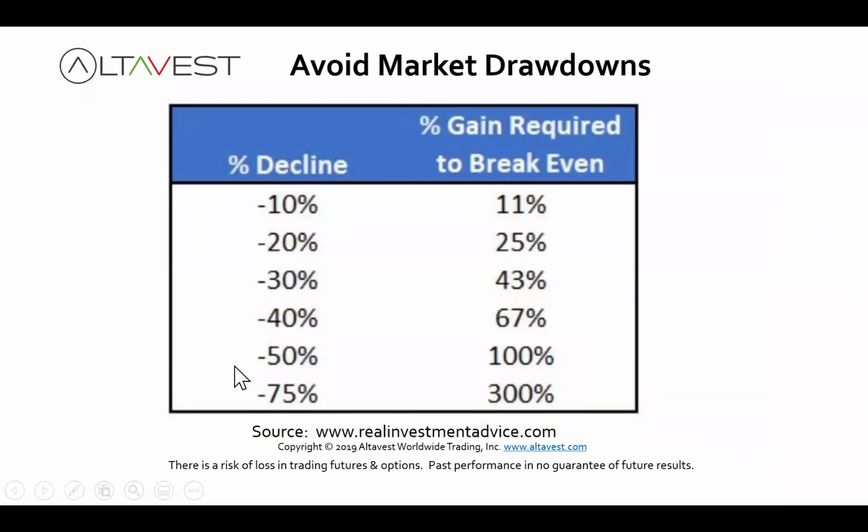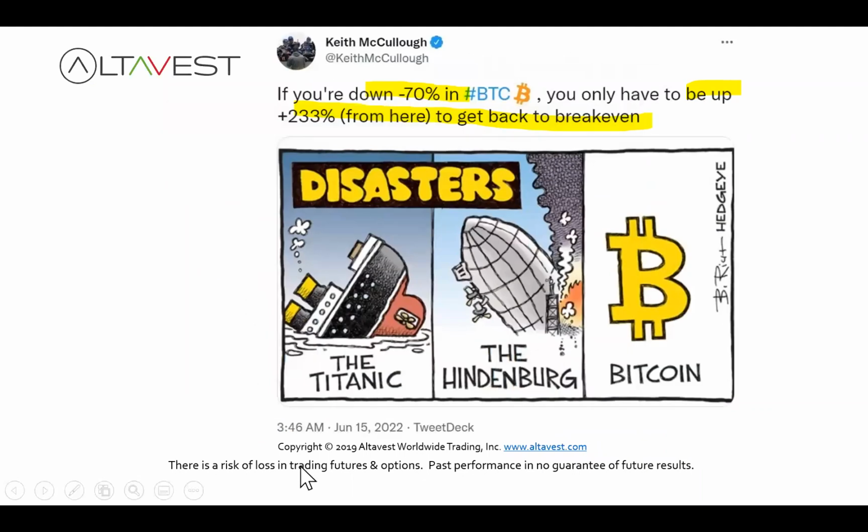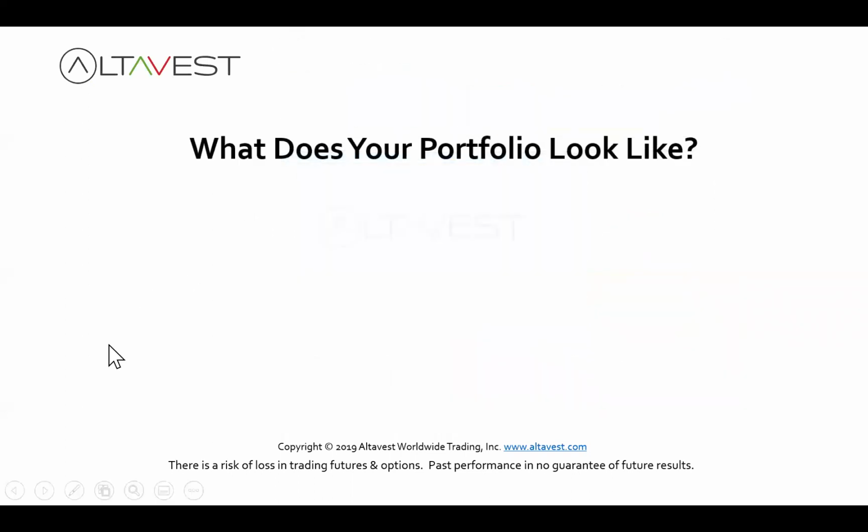This is simple math, and I know it's kind of stating the obvious, but if you're down 40%, you have to generate a 67% return just to break even. So avoid those drawdowns. Look at the poor Bitcoin people, down 70%. So now you have to be up 233% to get back to even. So avoid those big drawdowns. Don't just be passively long and sitting there.